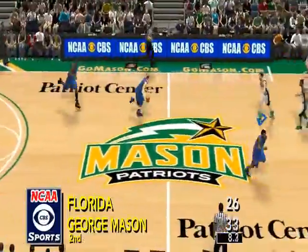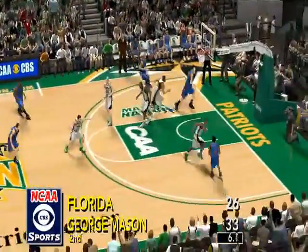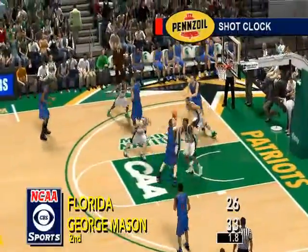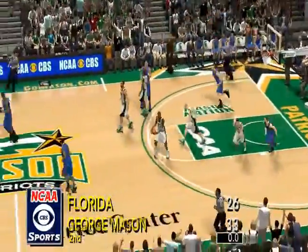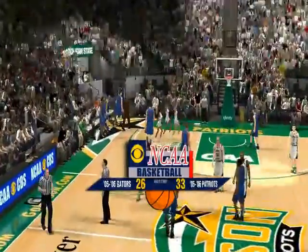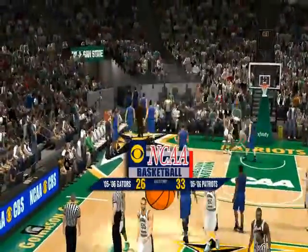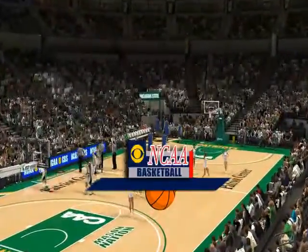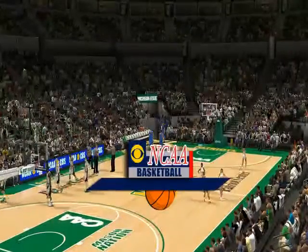There's 10 seconds left to play in the first half. With 1 on the clock. And so that brings the first half to a close. The home team, they're up by 7. Stay with us, folks. We'll get back just after halftime to start the third quarter.